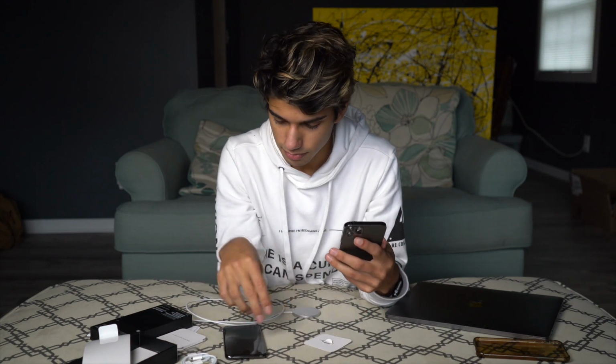So it does seem to already have cellular connection, so I might be using the digital SIM, or I might need to do my own. We'll see. Because both of these phones have reception, which is kind of weird. I wish it would just automatically do this, but I have to go through all my cards. All right, now it is restoring from iCloud. So I set up Siri, my Apple Watch should connect automatically, and everything else should be good.